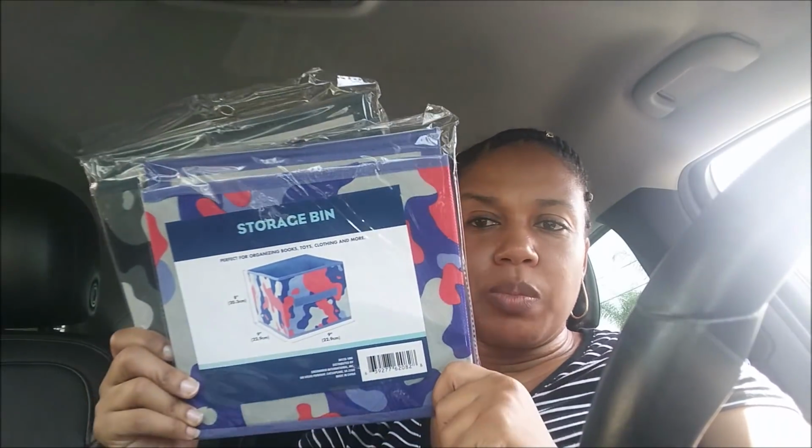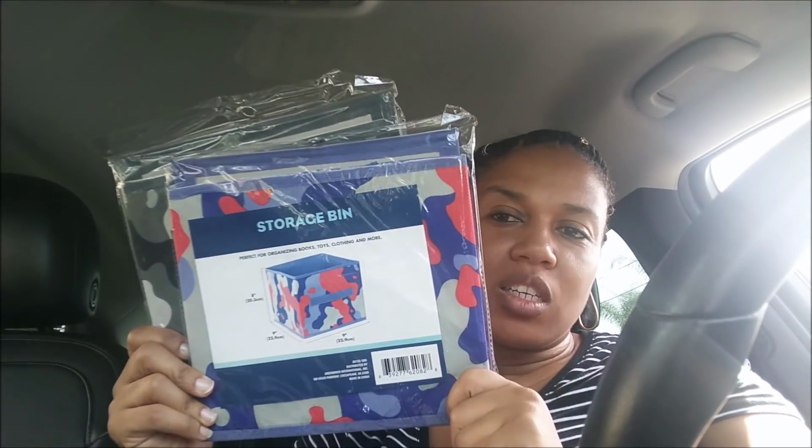I saw some storage bins. They had these in camouflage. I did get the blue one, and then I got the gray one. And it's just to store some more Pooh Bear's little cars and trucks and stuff, because he has a ton of them, and I'm constantly looking for places to put his cars and stuff. So I thought those were cool. I had never seen those before in the camouflage.